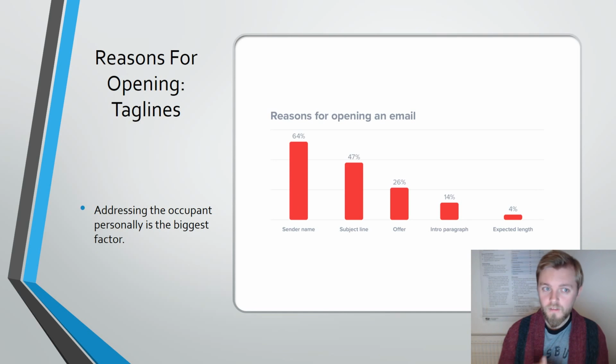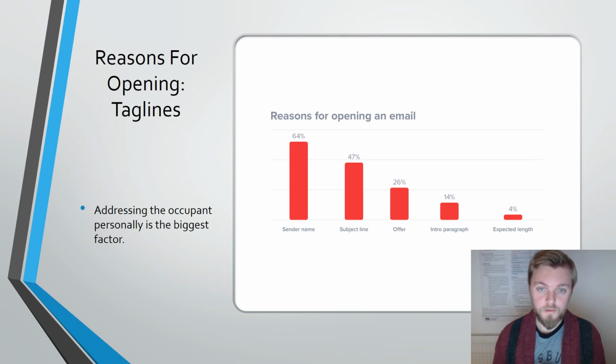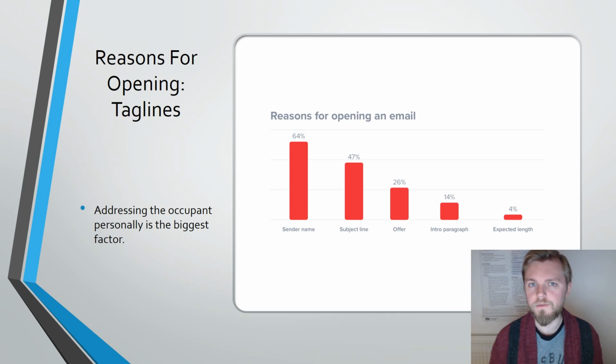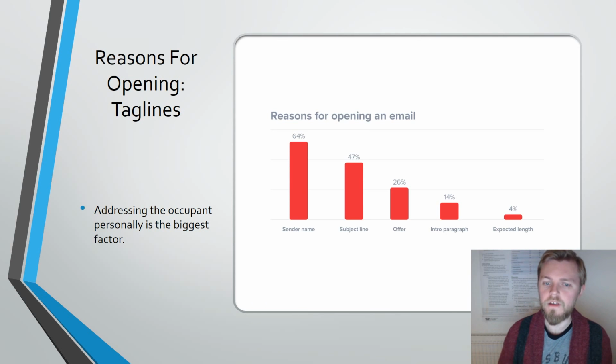So first thing we're going to discuss is how to improve your tagline to increase the chance of someone actually opening an email. The strongest factor here is to address the occupant personally by their name. In pretty much any sort of email autoresponder, you have the option to input your customer's name without any real trouble. I use Feedback Whiz. It's easy to integrate just the customer's name.